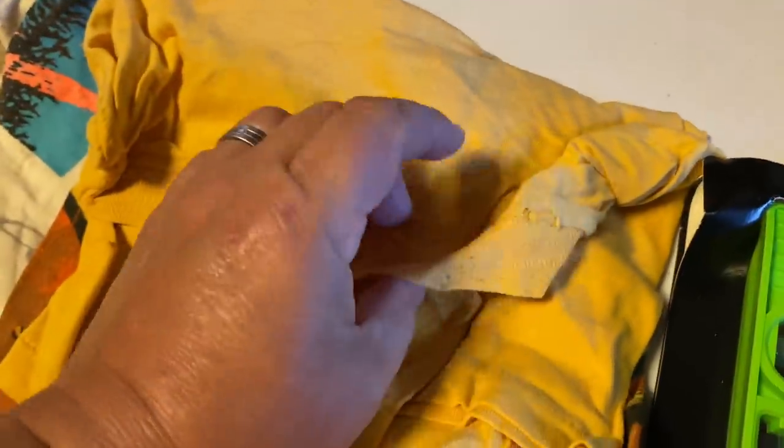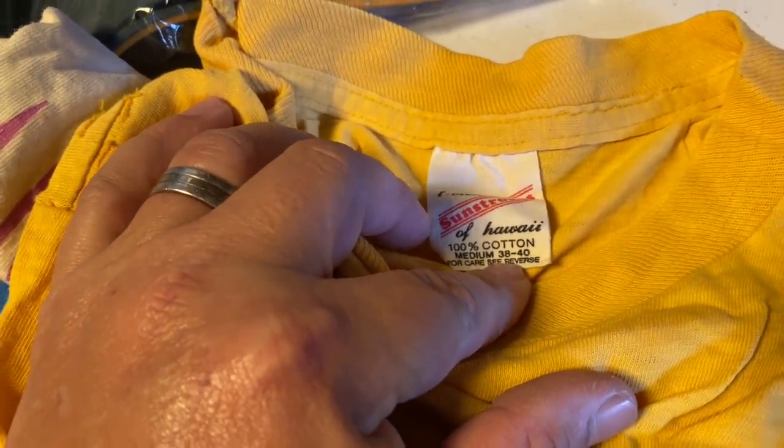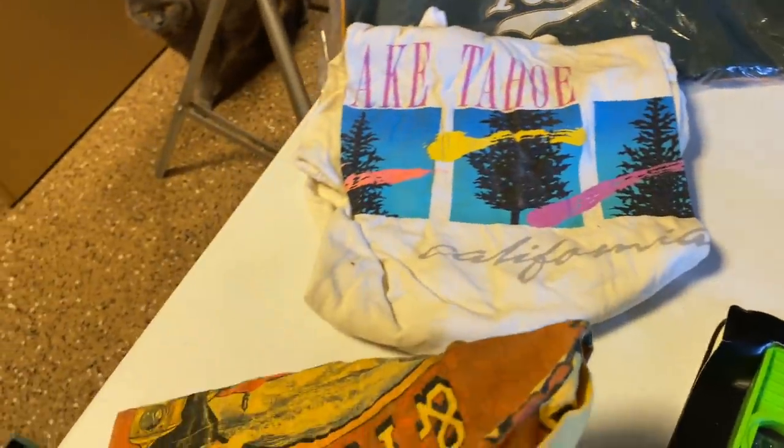Look at these shirts, though. These are some old shirts. They have obviously seen some wear. That doesn't seem to matter to the vintage market, though. Sunstrokes of Hawaii. And a Lake Tahoe. These are some old shirts, and you know what? These will go on our auction. Those do extremely well. Here's the Oakland A's.